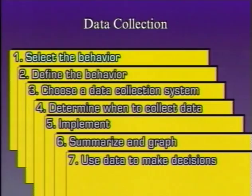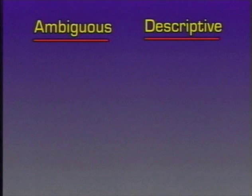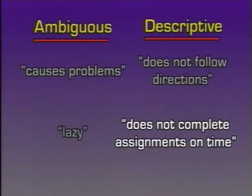Data is typically collected on the following types of behavior: academic, classroom, work-related, and social skills. When selecting the behavior, it is important to use descriptive rather than ambiguous terms. For example, causes problems tells less about a student's behavior than does not follow directions. Likewise, lazy is less informative than does not complete assignments on time.